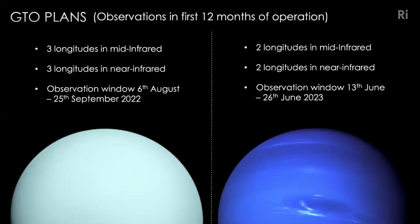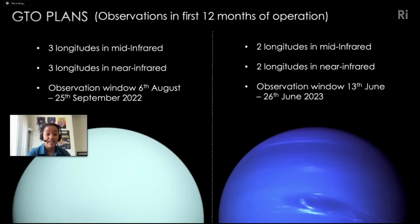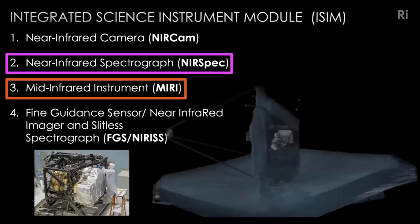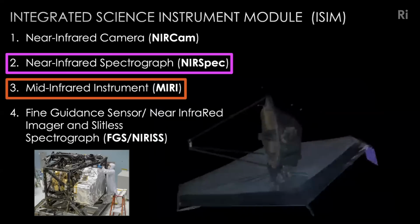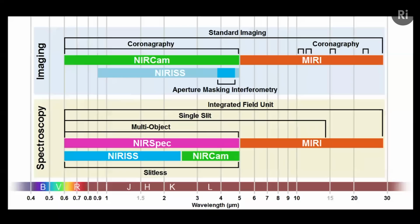So what are the plans for the JWST GTO? Well, we have a fair amount of allocated time, enough to map 360 degrees of both planets at multiple longitudes. And so we have 3 longitudes of Uranus being observed in late summer of this year, and 2 longitudes of Neptune being observed this time next year. And both will be observed in both the mid-infrared and the near-infrared. Out of our 4 instruments aboard the telescope, we'll be using MIRI and NIRSpec. But why specifically these 2 instruments and not the others?